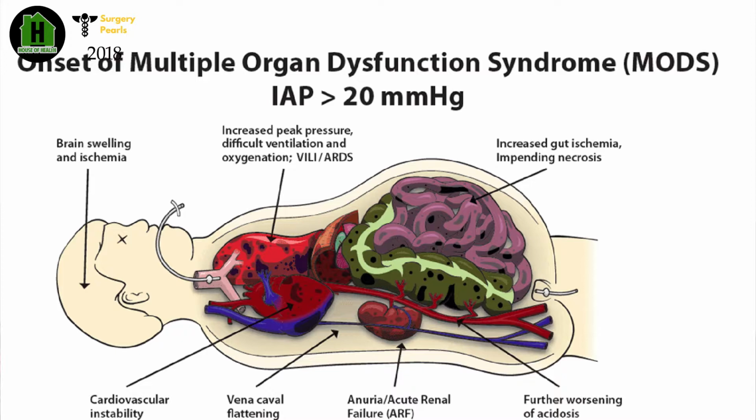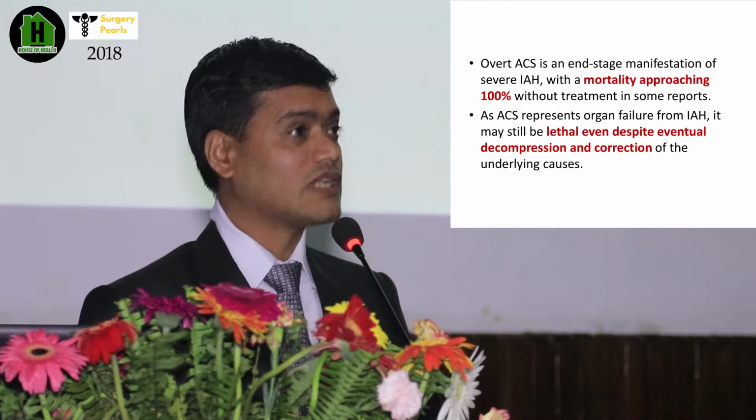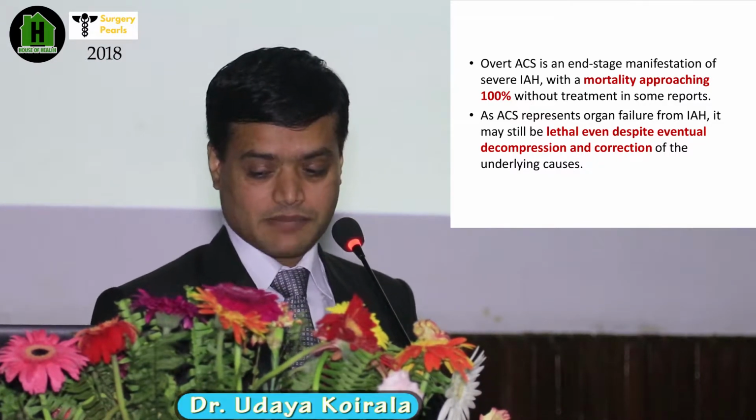And you see, if it is more than 20 with multi-organ failure, that is already compartment syndrome. And you see the mortality, it was almost 100% when there was abdominal compartment syndrome, and it will be lethal even despite eventual decompression and correction of the abdominal pressure. So it is very important to diagnose it early.